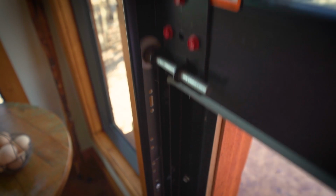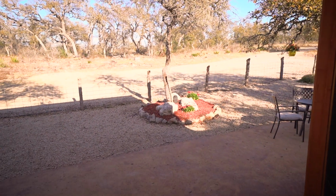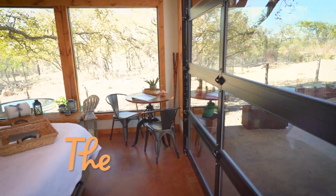I really wanted to create something that felt like you were outside. You don't have the curtains, you can roll up the front, just be at one with nature and feel really relaxed. I like to describe the style of this space as hill country eclectic with a bit of a modern touch. Hi, welcome to the glass house. Come on in.